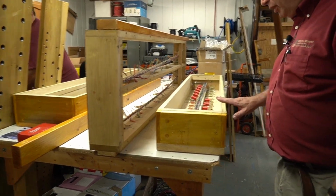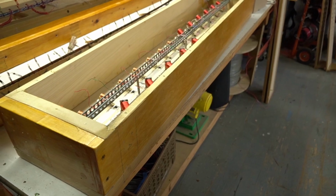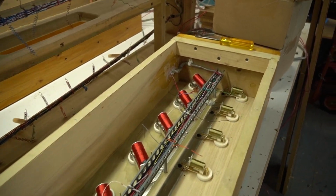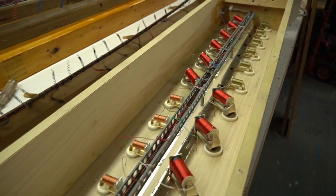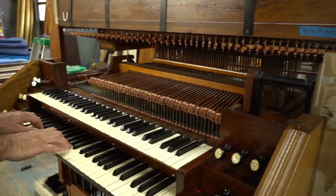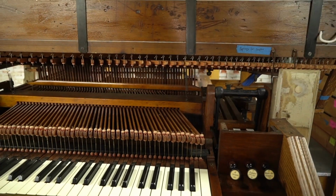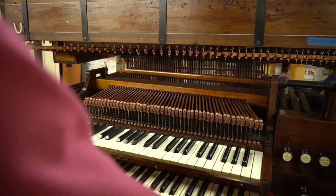So this is our repair job in New Jersey. Just built by another company, so we cannot fix everything, but we make it look as neat as we can. You can see the key action up there. And then there's a unison coupler, and then a super coupler.